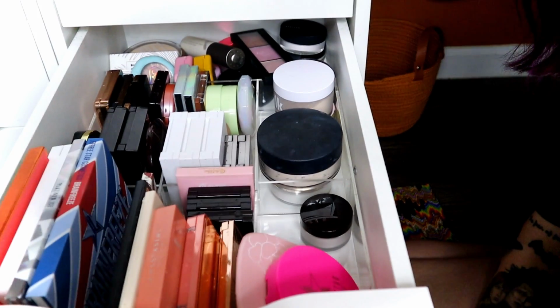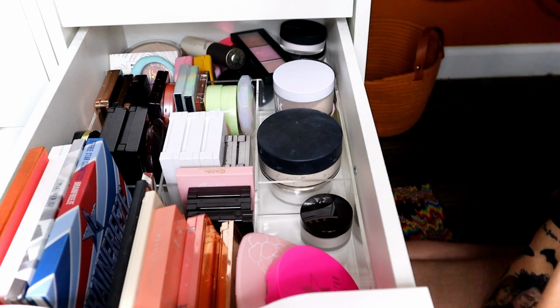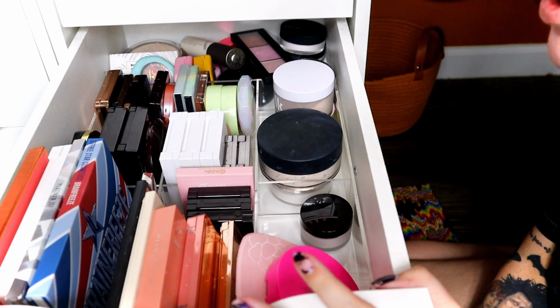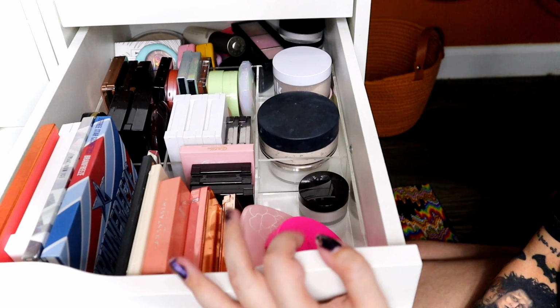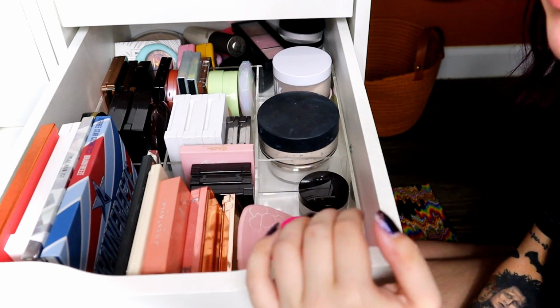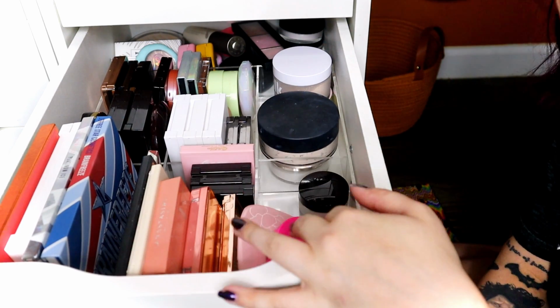Are you in focus? There we go. A couple of these things I was confused about last time, like do I want to declutter them or not? And now I feel that same way looking at this all over again. Because I love my highlighter drawer, my blush drawer, my contour drawer. Those are my favorite drawers. This and foundations excite me every time because I love a good base to my face.